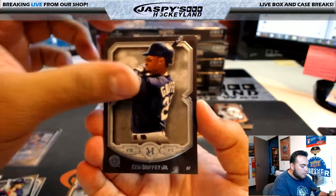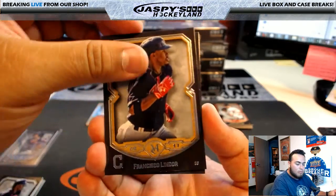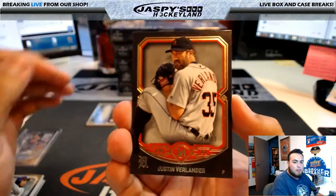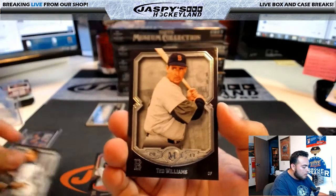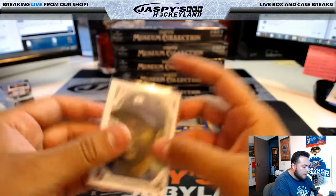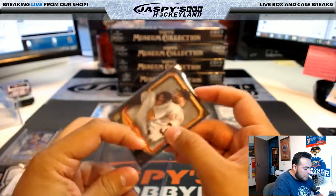Kenta Maeda. So these are the base cards right here. Justin Verlander, 16 of 50. Canvas Collection, Ken Griffey Jr. for the Mariners. I know some of these were like errors. So if the back and front are different, I think Joe is randomizing them. So if we catch one of those, it will be randomized.